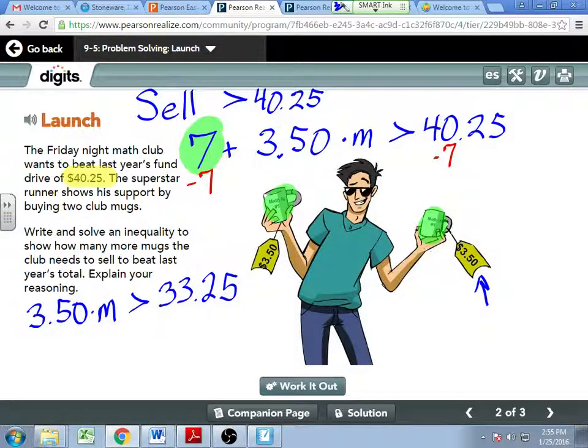But we don't know what M is, because remember, the 3.50 is going to get multiplied by M. So what we're saying, and this is a great question, is what does M have to be for this to be true? For the number on the left to be bigger than the number on the right, what does M have to be? Or what could it be? There's not just one answer, there's many answers here. So what do we do to get the M by itself? What do we do on both sides now? Alpha? Divide by 3.50. We divide by the $3.50, the coefficient of my variable.